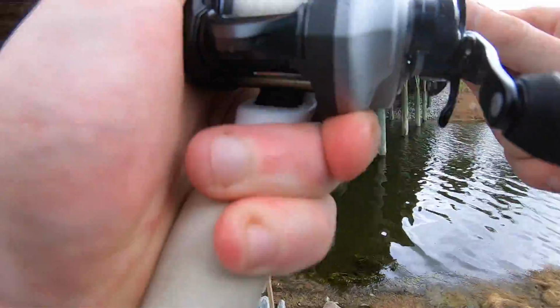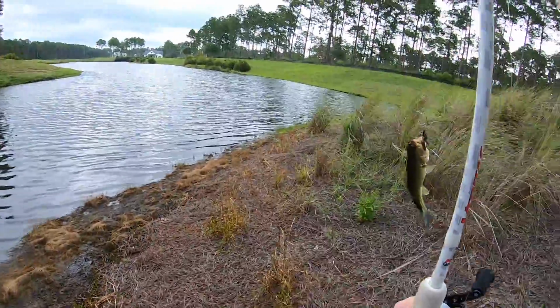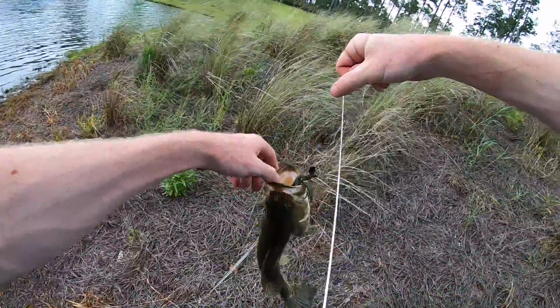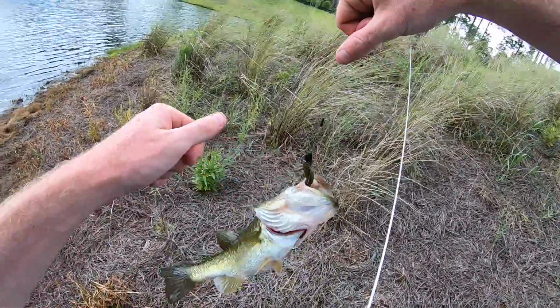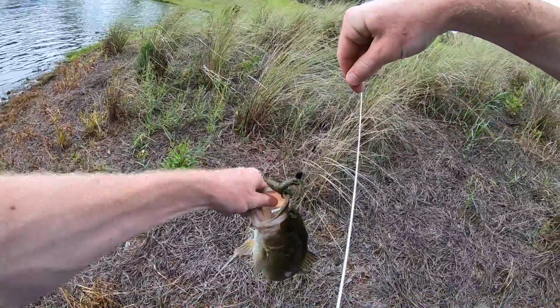There we go. There's a fish. Got him off of those posts. That's a good little guy right there. A fat little one too. Probably about 1 1/4 pounds, 1.5 pounds. Just a chunky little guy though, man. He's just a meatball. I mean, he's got some feistiness to him.